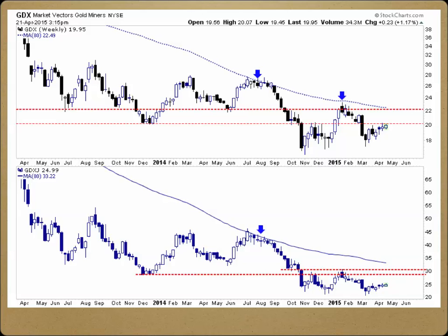As soon as the miners broke below that, the only time they rallied back to it was in that summer rally in 2012. And then the summer rally in 2014, the miners rallied back to that resistance. That was the first time in 2 years. Then they plunged, then they tested again in January.